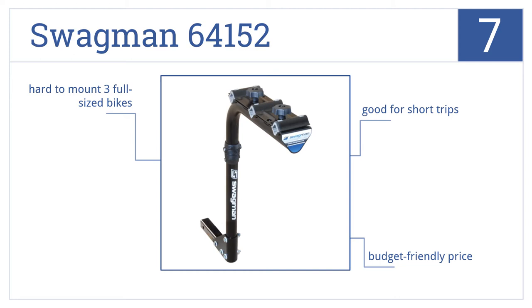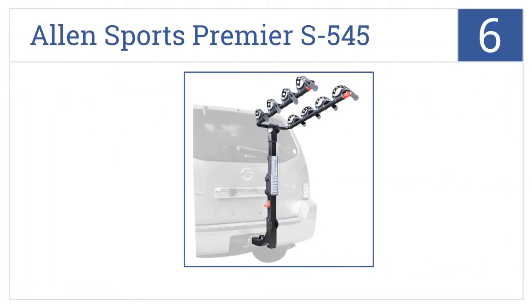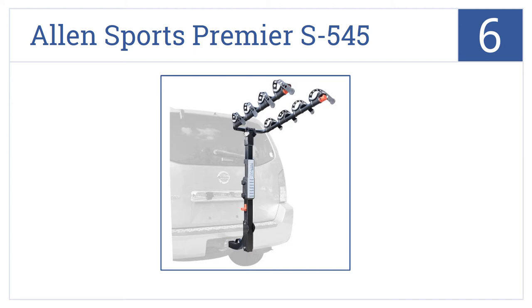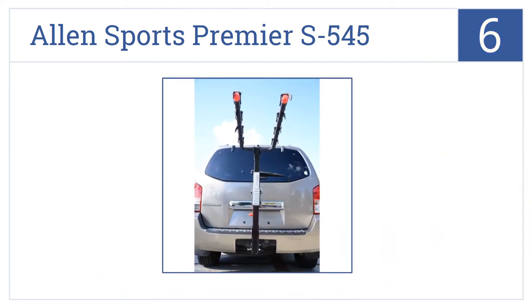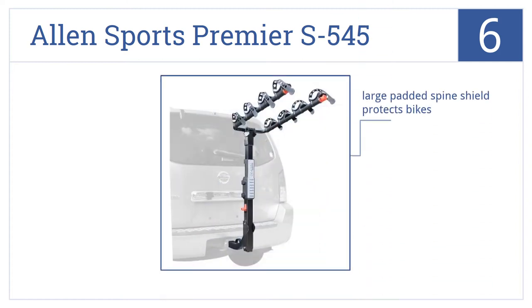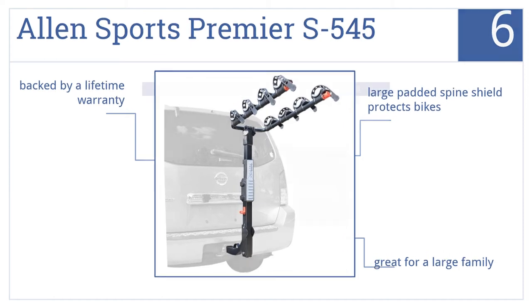Coming in at number 6 on our list, the Allen Sports Premier S545 has a no-fuss, easy-to-assemble design right out of the box, featuring folding carry arms that quickly snap into place. It includes a large padded spine shield that protects your bikes and is great for a large family. It's backed by a lifetime warranty.